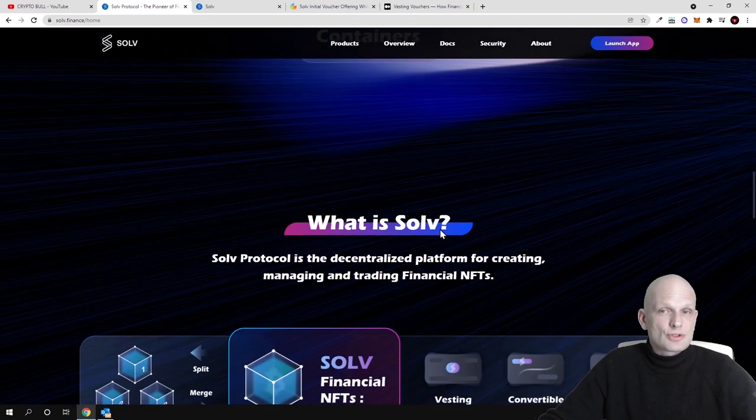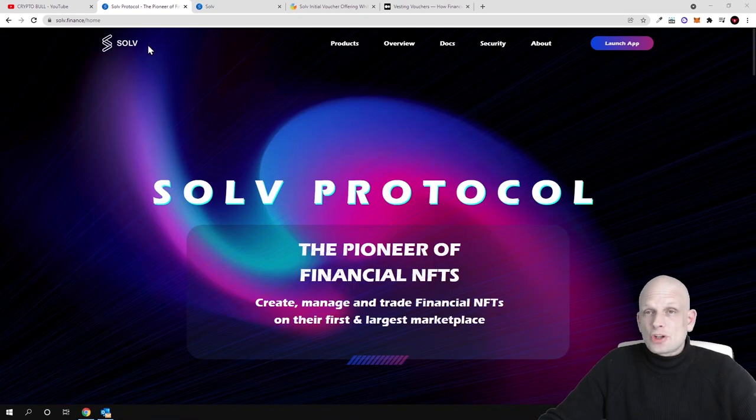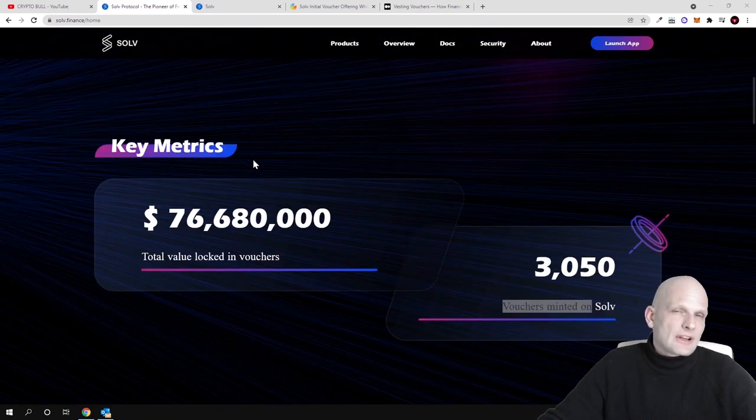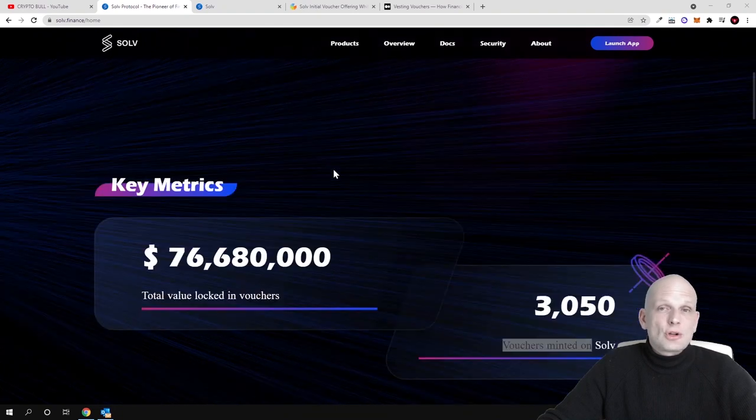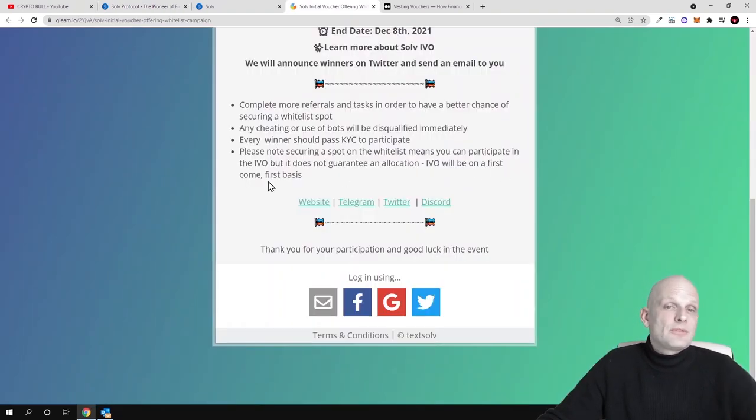But they are also now launching their Solv token, which will be launched in a very small amount. The token's ticker will be Solv. There will be only 1 million of these tokens, and they will be launched at only 70 cents. So only 1 million, guys. This means that a very, very small amount of tokens will be available. However, there is also a requirement for getting whitelisted to participate in this Solv IDO and get these tokens. And the IVO will be on a first come, first served basis.